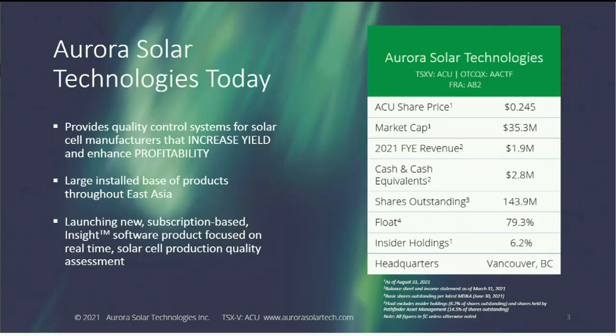Our products are instrumentation and also these control systems that are used within the manufacturing plant. So these are not within the field in the solar panels. These are actually upstream from that during the manufacturing. We have a large installed base of products throughout East Asia.